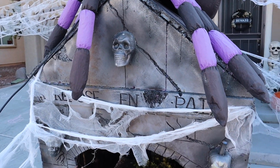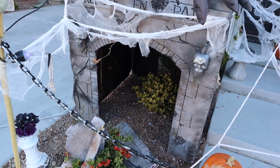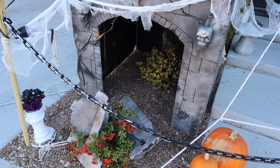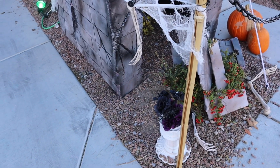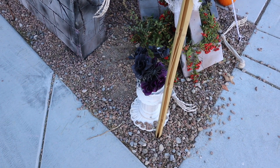Down here we do have the Halloween crypt that we had last year. You might notice that it's a little bit shorter. What we did is we actually cut off pieces and used them as a repurposed project, which I'm going to show you here in a minute. So down here, to finish off the crypt area, we do have these old white sconces.